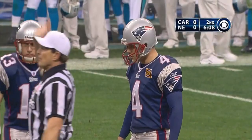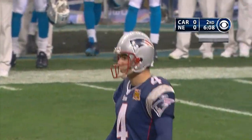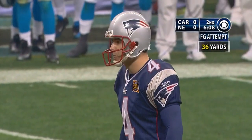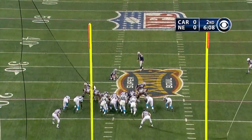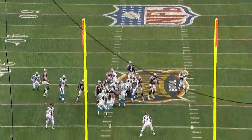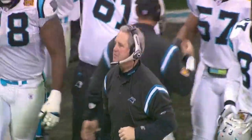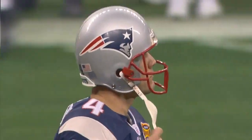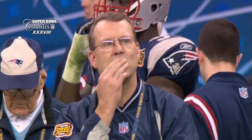So Vinatieri, who missed a 31-yarder earlier, will try this one from 36 yards out. Looking for the first points of this game. Out of Walter's hold, the kick is on the way, and it is no good. Got blocked at the line of scrimmage. Rolls into the end zone. Special teams playing a part on both sides of the football.